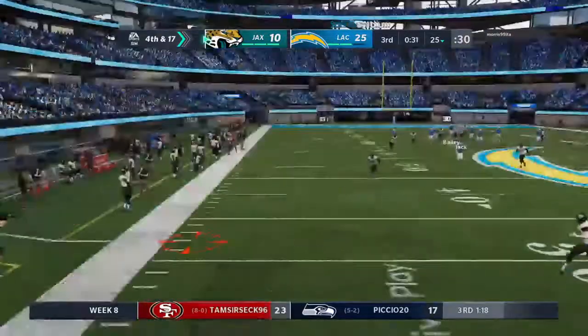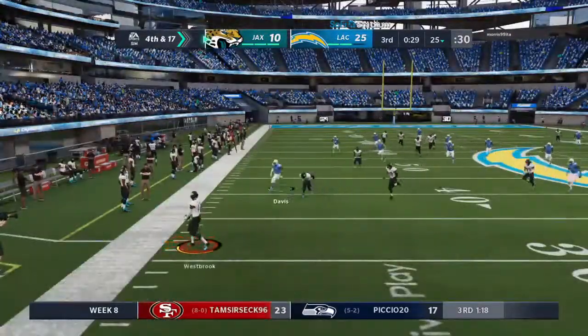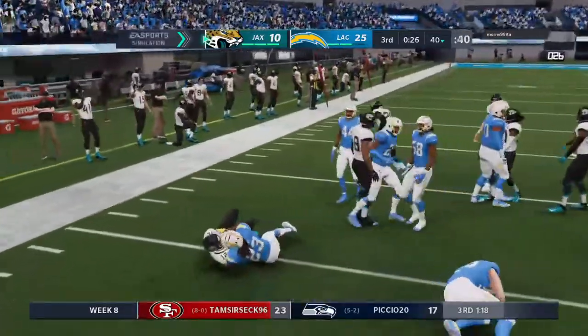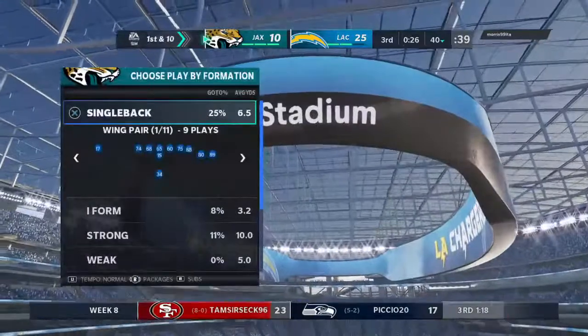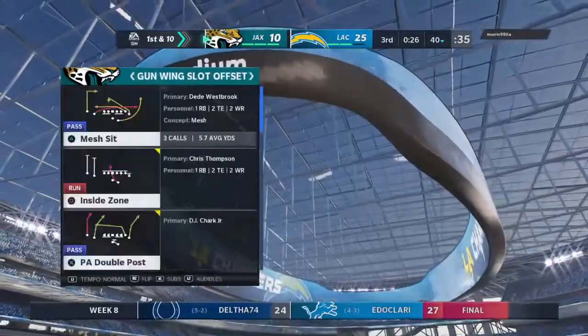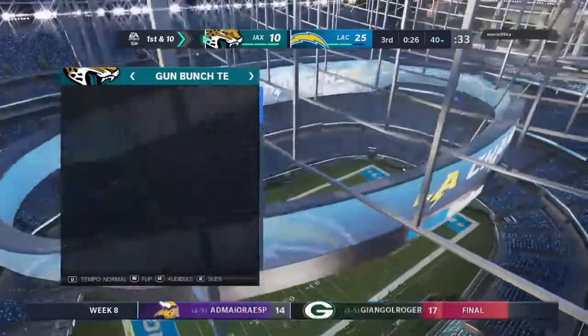And the punt team on now as this one's sent away. 7 yards on the return after a punt of 39. And the Jaguars go on offense, 1st down and 10. 40-yard line.